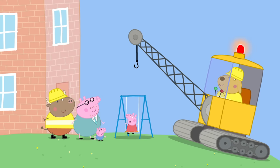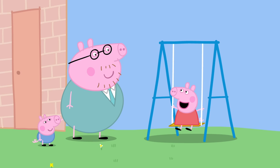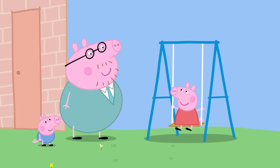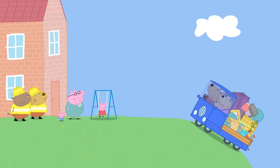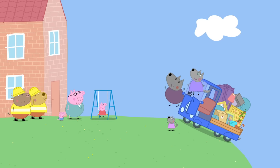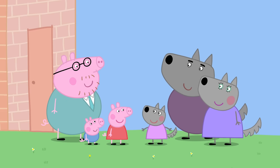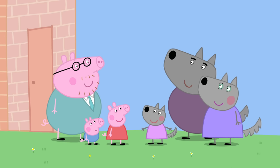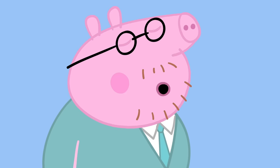Thank you, Mr. Bull. Now it's all ready for our new neighbours to move in. Neighbours? Yes, Peppa. We've got new neighbours. Mr. Wolf and his family are moving into their new home. Oh, look, little piggies. Hello, I'm Wendy Wolf. I'm Peppa Pig. Thank you for building our house, Mr. Pig. What's it made of? Straw? Sticks? It's made of bricks.